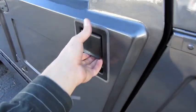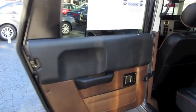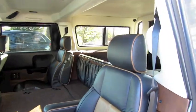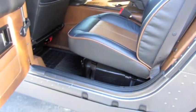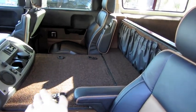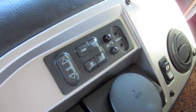Let's go and check out the back seat. Wide opening rear doors, same two-tone pattern. Bucket seating for the rear passengers. A middle seat that goes on top of that shelf right there is also available for these vehicles. Storage pocket. Cup holders, air vents, your power window switches for the rear passengers, radio controls.